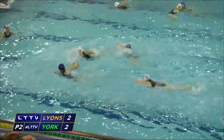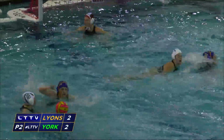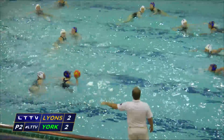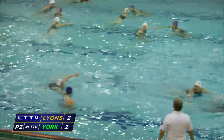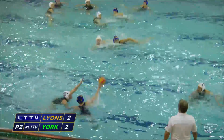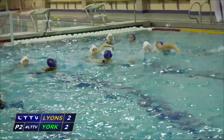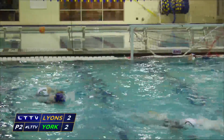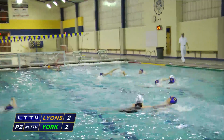LT, a quick breakaway opportunity here. They lose the ball, but it would appear that there was a little bit of a roughing penalty, and LT will take it. LT passing the ball over to the center. 5 seconds left on the shot clock. They're going to take a whip at it. And overshot into the next pool.